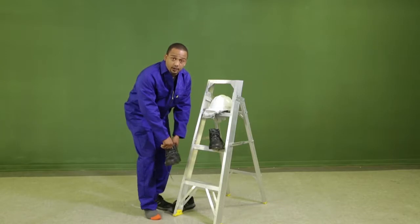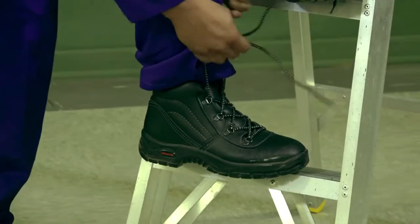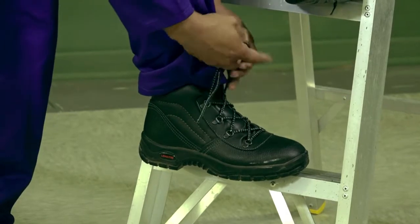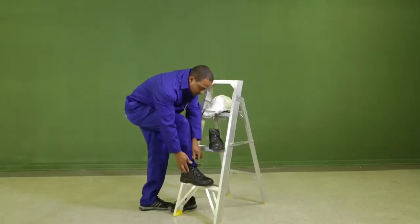Always make sure that you have the correct size of safety boots and that you tie them properly so that they are secure on your feet.